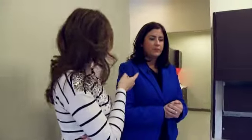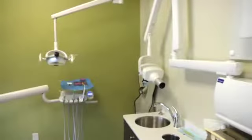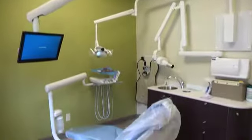Is that also known as laughing gas? That is correct, yes. Okay, gotcha. Yes. So it's very helpful for some patients, especially kids or pediatric patients, just to get them to calm down and sit still so we can do the work without any pain or discomfort.